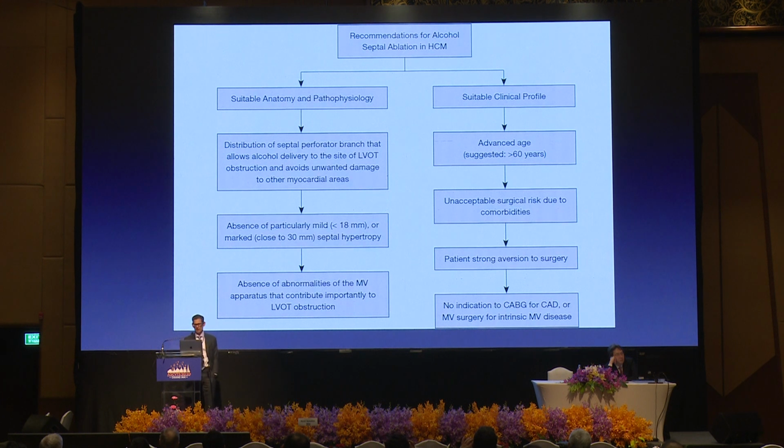So how do we think about things? The recommendation is that if you have suitable anatomy and pathophysiology, if the distribution of the septal perforator allows alcohol to be delivered into the right spot, if you don't have too thin or too thick a septum, and if you don't have abnormalities in the mitral valve apparatus, and the patient is suitable, such as advanced age, not a good candidate for surgery, or the patient doesn't want an operation, which most patients don't, and there's no other indication, then alcohol septal ablation is a good option.